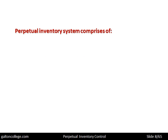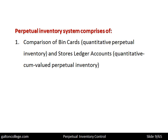Now, the perpetual inventory system comprises a comparison of bin cards. These are the cards on the physical bin where the stock item is held, or the equivalent wherever the bin card is held. It may be held in some area where the items are very large, but it's still held in one particular place, and the store's staff understand where all of the bin cards are and where they're held. So it's a comparison of the bin cards and the store's ledger account.